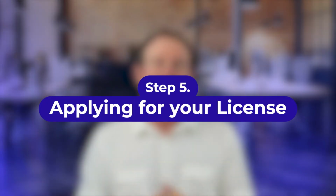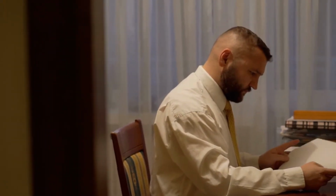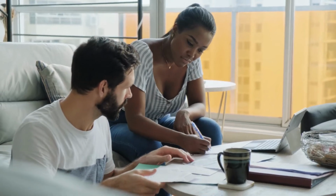Which brings us to our next step, and that's step number 5, applying for your license. As I mentioned before, once you've passed your exams, you'll need to present your test scores, your application, and of course the application fees. This can cost anywhere between $50 and $250. And you may be required to undergo a background check, which costs anywhere between $40 and $100. So make sure you're budgeting your expenses when you start planning exactly what you're going to do to get your license. Some states do require you to get errors and omissions insurance up front.